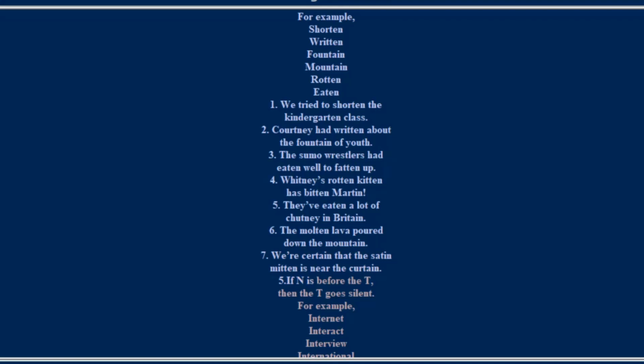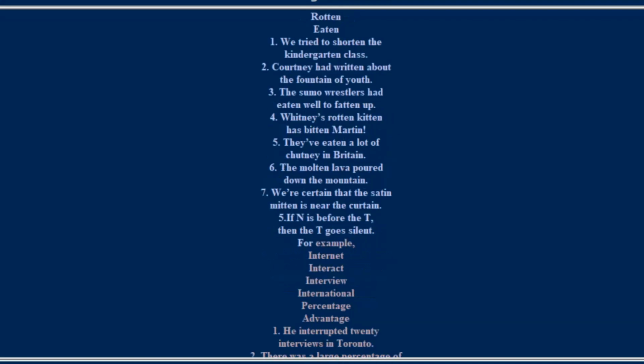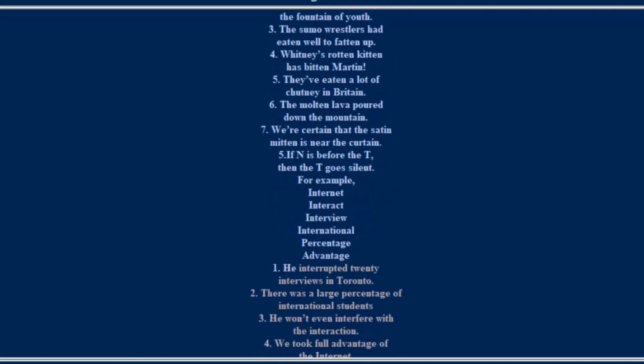Rule number 5. If N is before the T, then the T goes silent. For example, internet becomes "innernet." Similarly, interact, interview, international, percentage, advantage.